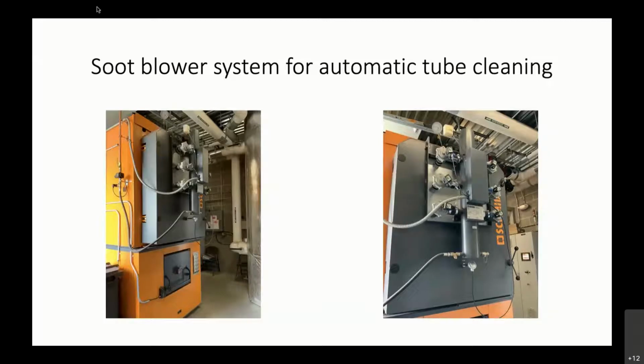There are almost 100 tubes in this type of boiler, and so we have 6 soot blowers, or 6 solenoid valves here. Maybe 15 or so of these tubes are cleaned by 1 solenoid valve. I'm not sure what the exact dispersion is, it depends a little bit on what zone they're in, but it's all automatically done, and that is the key to a good operation here.